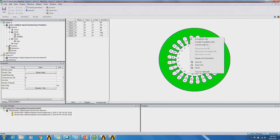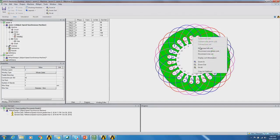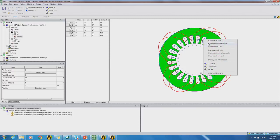And if you right-click on a slot, you can just choose connect all coils or connect one phase coils. In reality, the coils are always connected in the background. This would just turn on the display so you can just visually verify how the windings are connected. Okay, if I just want to visualize just one phase, I can just right click and say connect one phase coils. So that is how my phase A coils are connected between the slots. My winding is distributed. So again, to visualize that, you can just right-click and say connect one phase coil.